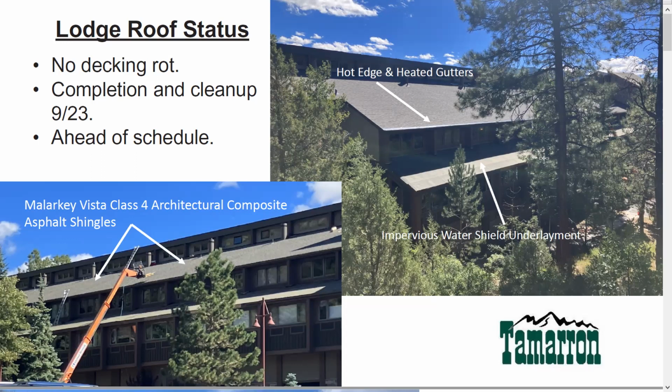Well, we said it the other day when we were talking for owners that would like to again see what you're getting for your money. We've got architectural shingles being installed. You can see them now. They're viewable. They look great. There will be hot edge along all of the rims of the roofs. This hot edge will eliminate the icicle problem that we've had for 50 years. And it's guttered, heated guttered, water will be taken to the storm system, so there'll be no ice on the ground. All of the shingles are underlined by an impervious water shield, so the leak problem is being taken care of properly.